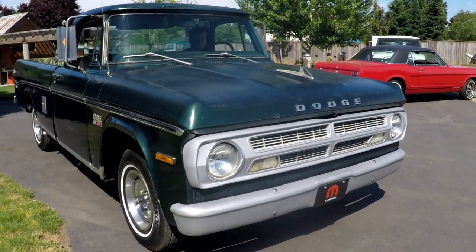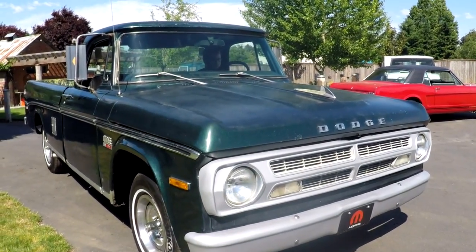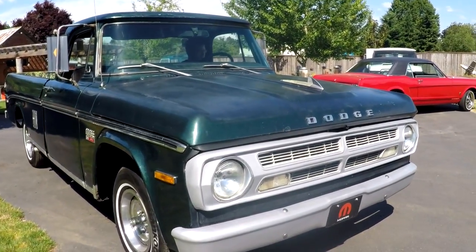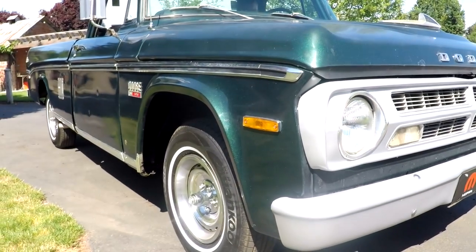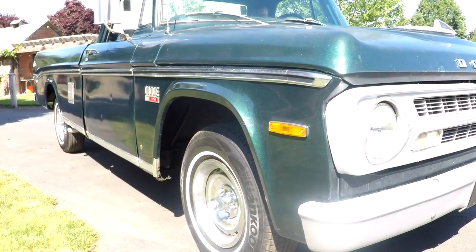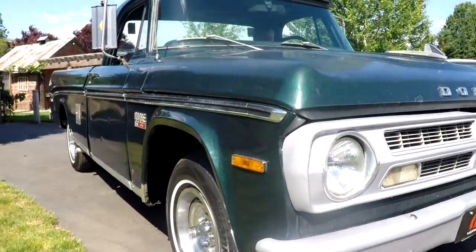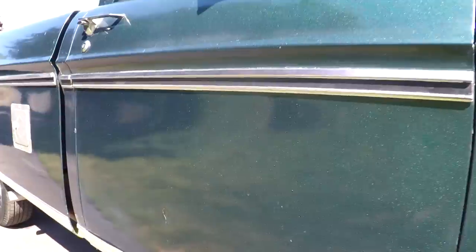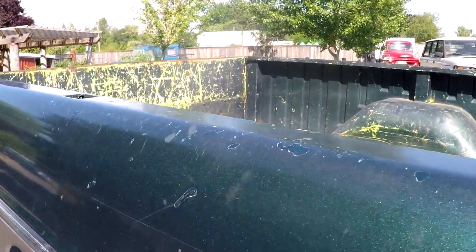The paint's old, but the truck is really solid. There's a couple spots of rust underneath, on the bottom of the rocker, which is pretty common. But overall, it's a solid truck, and it drives good. When I first bought it, I drove it about 60, 70 miles, and it cruises right down the road nice. If you look down the side, it's pretty straight. You're going to see some dings on the doors. There's 2 dings right there, and another ding right here on the bed. A lot of scratches and a lot of chipping.